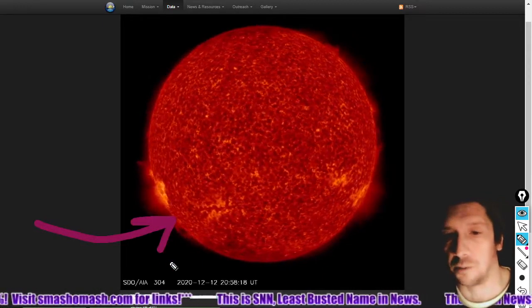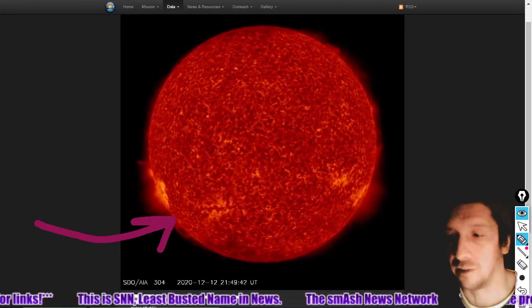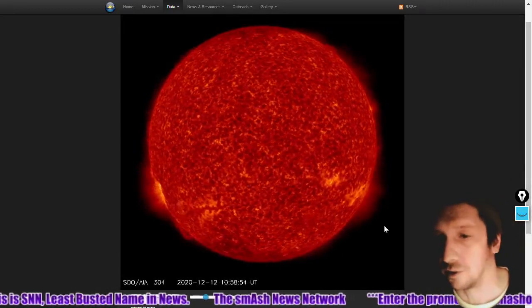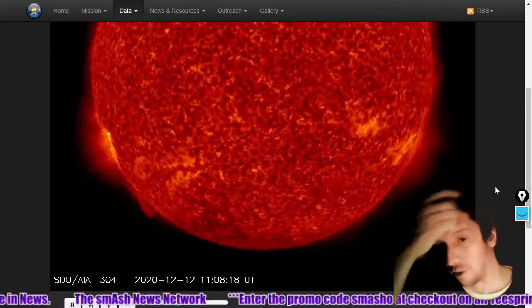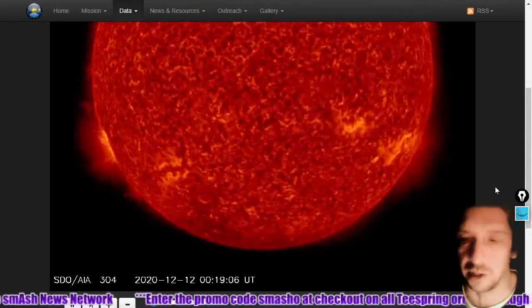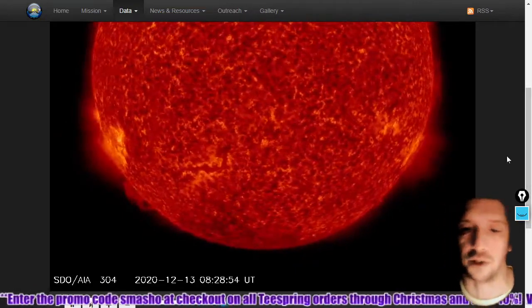You can see a little bit of an event happening right there. And we do see corroboration on other sources. We'll zoom in a little bit here. There you go. 304 angstroms view of that low-speed coronal mass ejection. Expected to take about 3 days to arrive at Earth, and not expected to cause much of a disruption of anything.